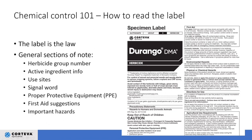Secondly, the active ingredient information. On this label, it's down here. This is just a version of glyphosate that my company produces. It will give you the percentage of active ingredient, but it will also give you the pounds per gallon down below it.